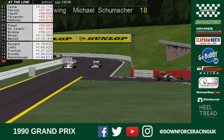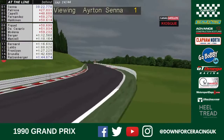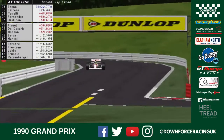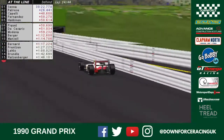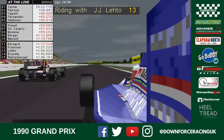Here's Michael Schumacher battling away with Michele Alboreto. That move was never really quite going to happen. I think Schumacher was trying his luck a little bit there. But Ayrton Senna is having a solid, smooth rhythm at the moment as he battles in the McLaren to get further away from Riccardo Patrese in the Williams, who's had a very strange race, really. A mad couple of moments.